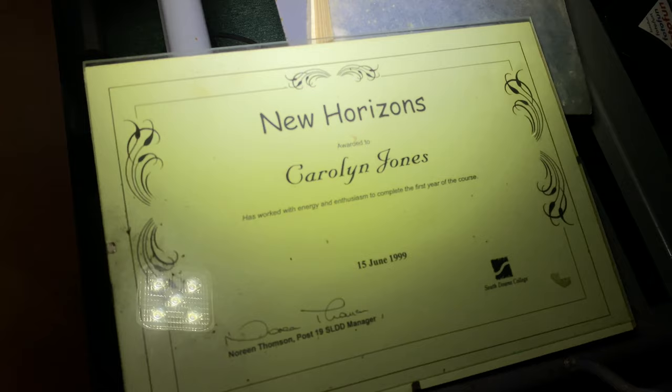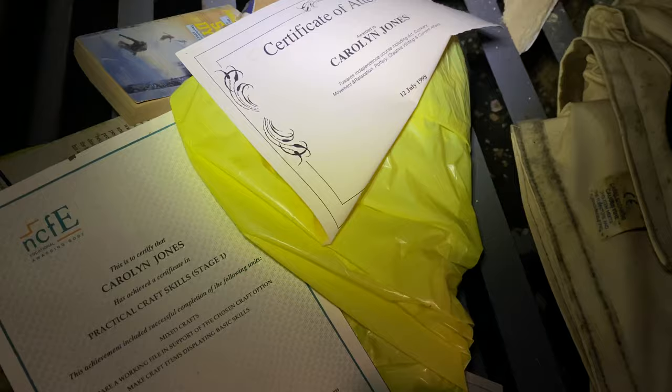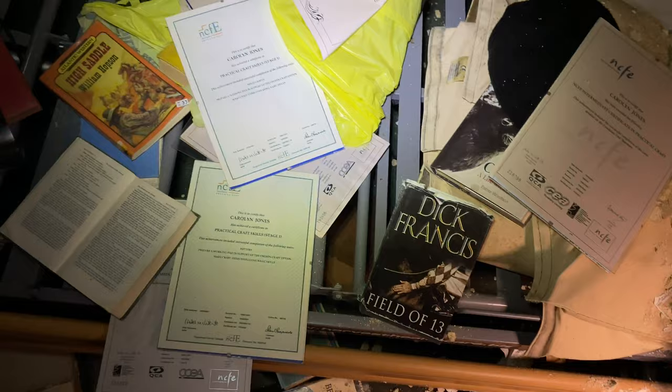Caroline Jones again has worked with energy and enthusiasm to complete the first year of the course. She's got quite a few little certificates. And another one, craft skills, stage one, another stage one. Cookery and art. Look how many certificates she's got on this bed. I've never been to a building with this much memorabilia. It's so personal as well. I think this was a residents' day out. That painting is beautiful.